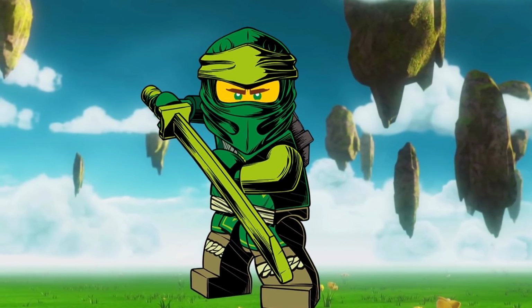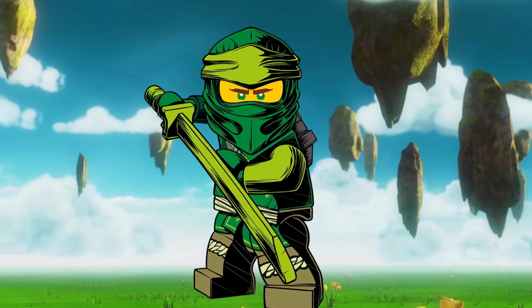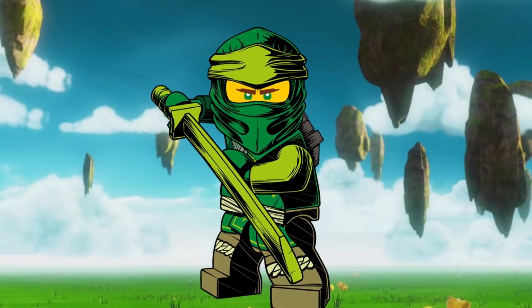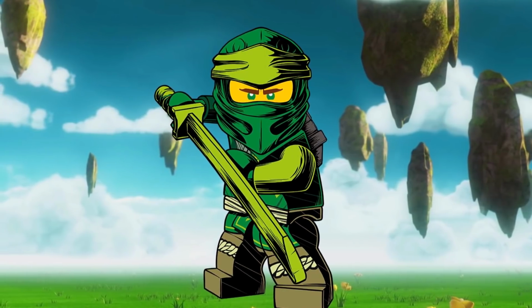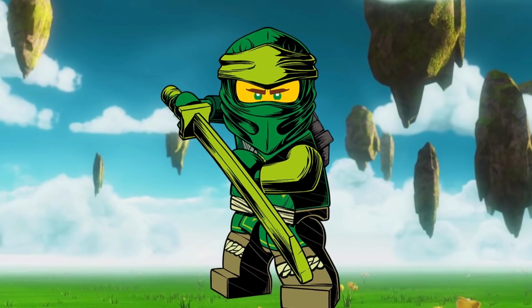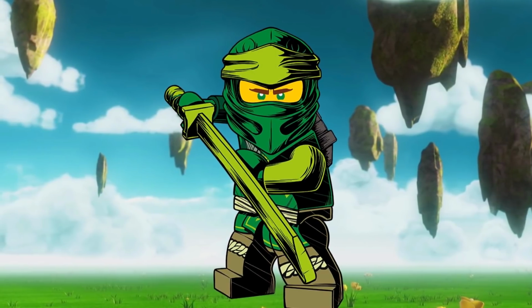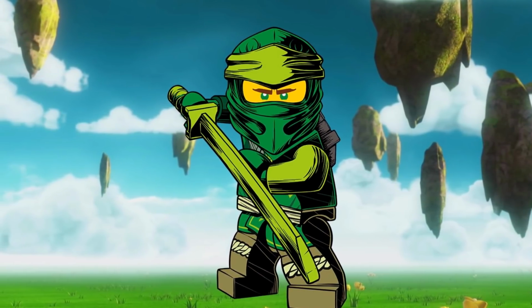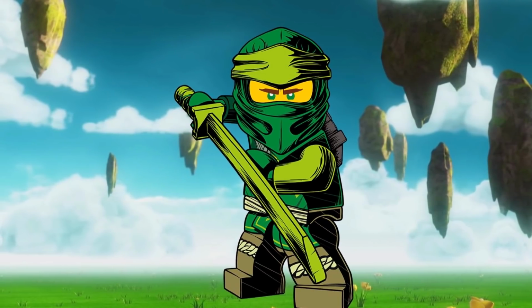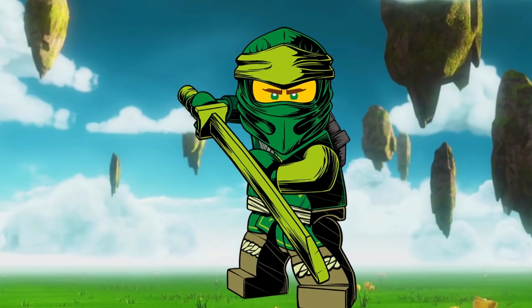I also love the mask. Like I said, having masks with no symbols on them in different colors from the legacy ones is just such a good idea, and we should get more of those, honestly. These masks have grown on me quite a bit since they were first introduced all the way back in Legacy of 2019, and a lot of the colors for these masks have been really awesome, especially this one with the bright green headband and the normal green actual base mask itself. It looks really good, and I don't really have any issues with this design for Lloyd.